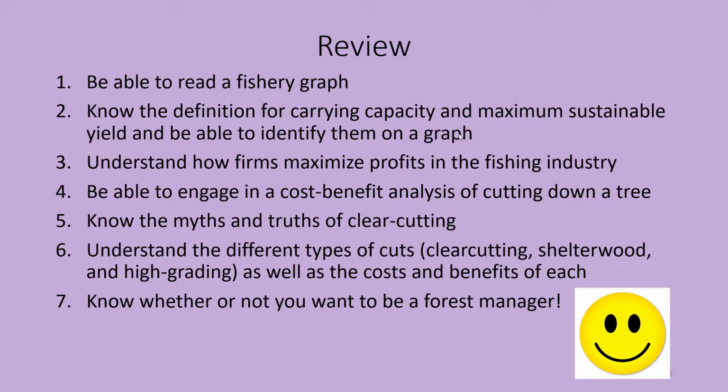So we want to talk about how to do that with regards to growing organic fruits and vegetables in Chapter 8. Right, so until then, just let me know if you have any questions about anything.